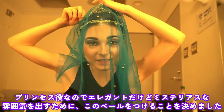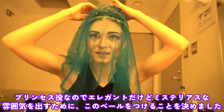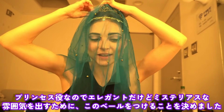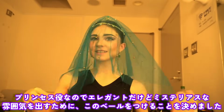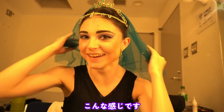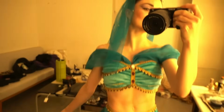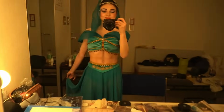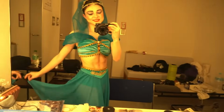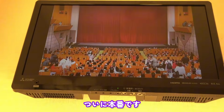This was my idea to have it like this. I still wanted the princess to be elegant, but make her mysterious. So then, magical. It's time for the show.